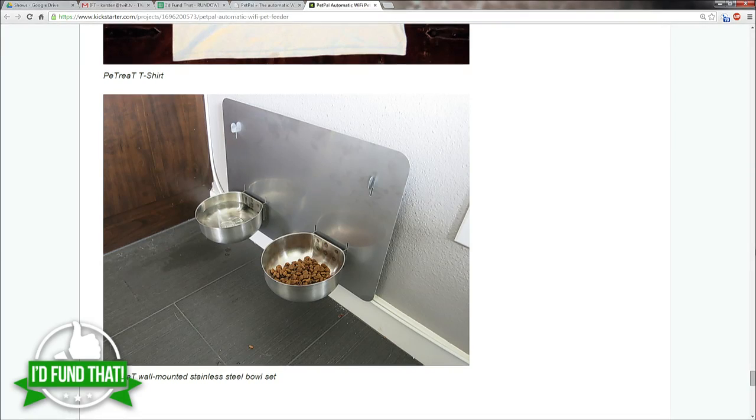What happens with water? You could just have another solution for that. Well, there are so many water feeders out there, and they're fairly inexpensive. The gravity-fed water feeders are probably the best way to go. Pretty straightforward. Okay. All right, I'd fund it. You got one.